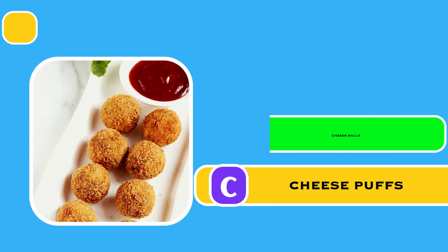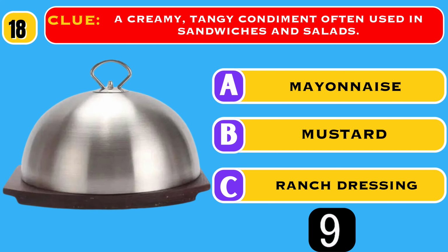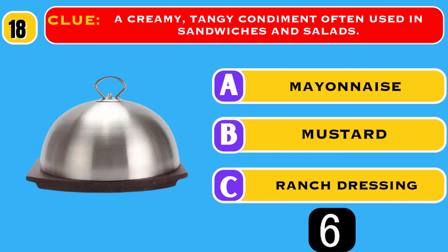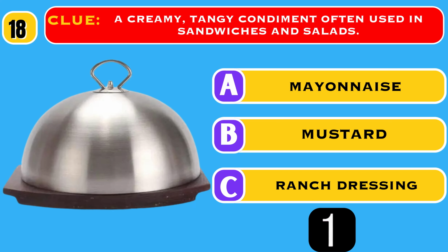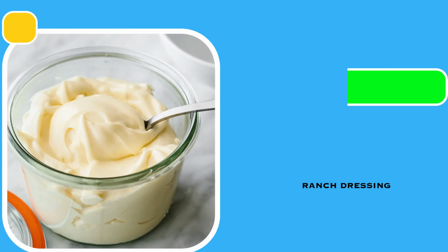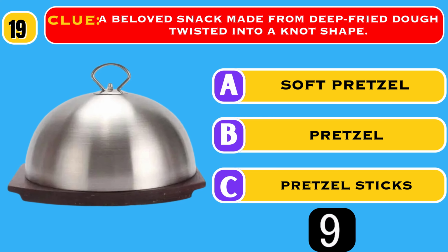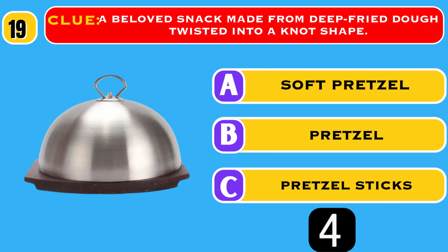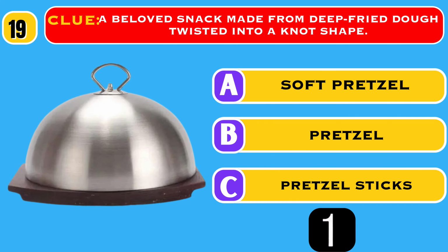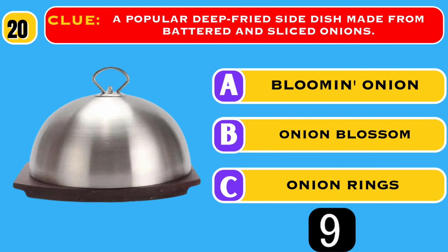It's cheese balls. A creamy, tangy condiment often used in sandwiches and salads. It's mayonnaise. A beloved snack made from deep-fried dough twisted into a knot shape. It's pretzel. A popular deep-fried side dish made from battered and sliced onions.